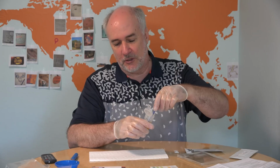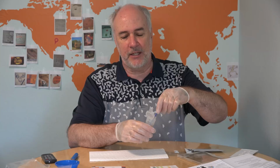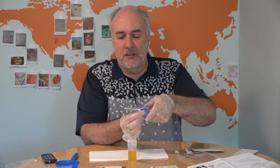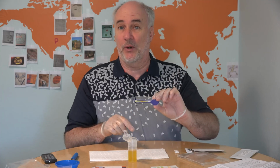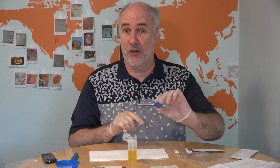1001, 1002, 1003, 1008, 1009, 1010. Okay, what that allowed to happen is the material soaked up the pee basically and pulled it up to each of the 3 test strips. I'm going to let my timer run, so when it gets to 2 minutes, then I'll do the comparison with the colors on the test chart.